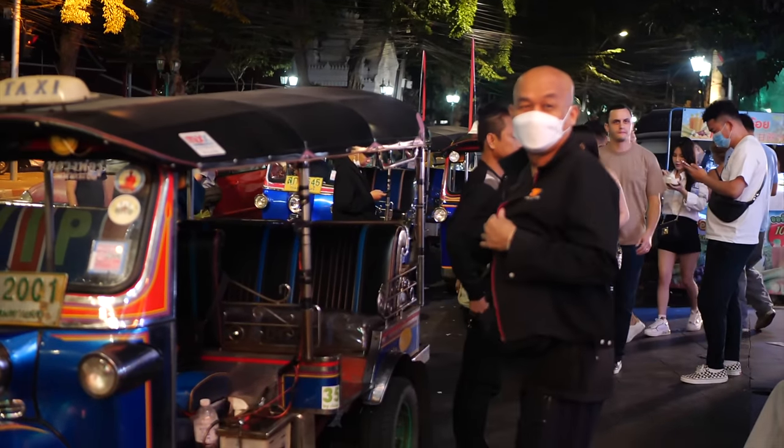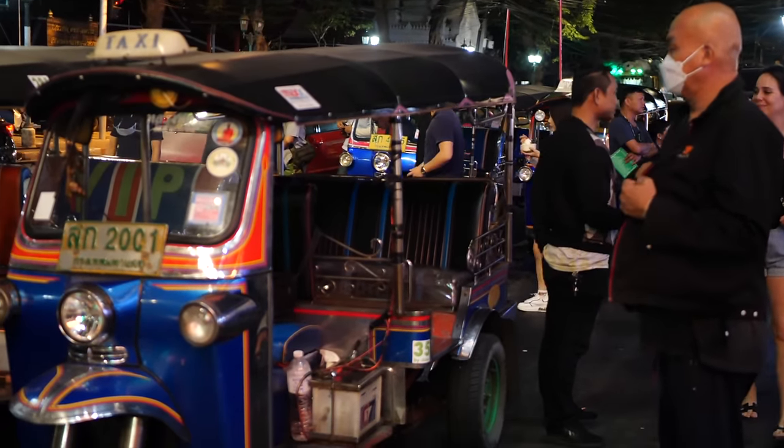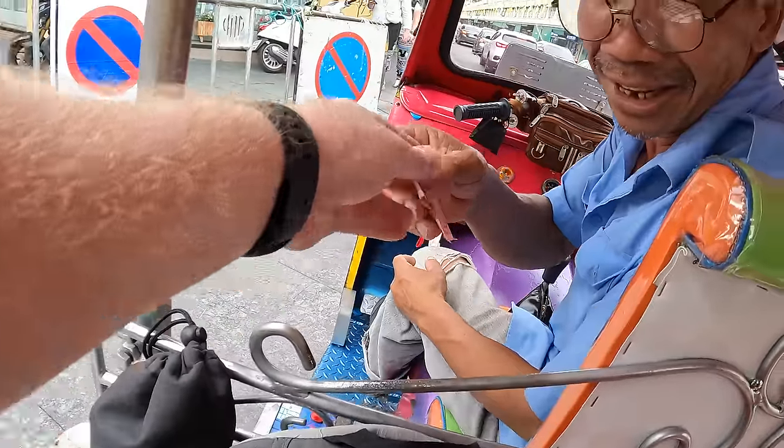On the whole, maybe they're a little bit more expensive than, say, a Grab, but they're definitely the most convenient because they're everywhere. If you walk out of a place and you don't want to stand around on an app ordering a Grab, or you don't want to walk to a BTS station, chances are there's a tuk-tuk driver right beside you, so you can just jump in. If you're pressed for time, it's very handy as well. There you go.